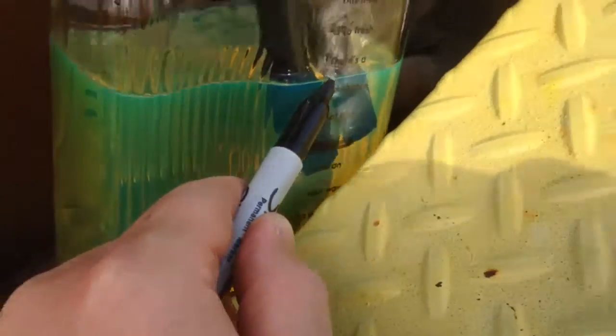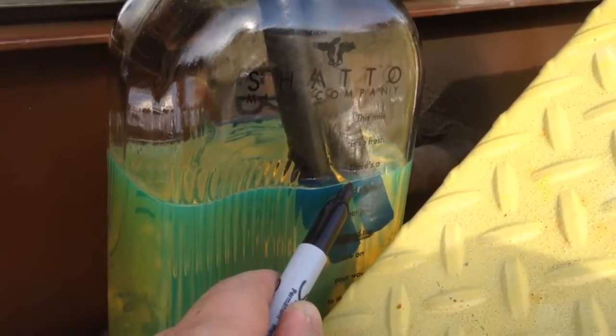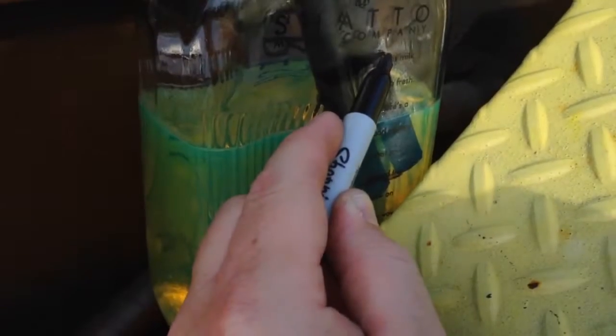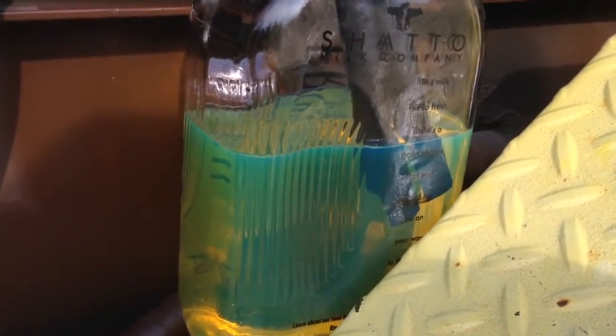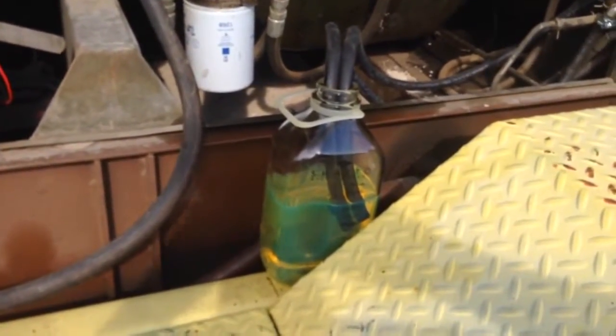Diesel only, 10 minutes. And here with a blended fuel. And for both tests, we started right up right here. So between the two fuels, it looks like we used about half as much diesel on this run as we did with diesel alone. So we're set at about a 50-50 mix ratio here.